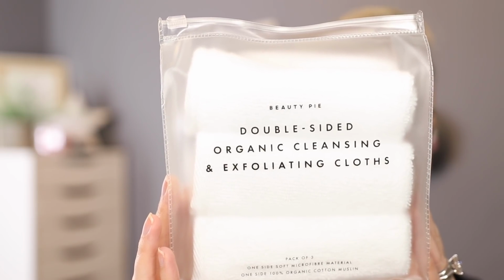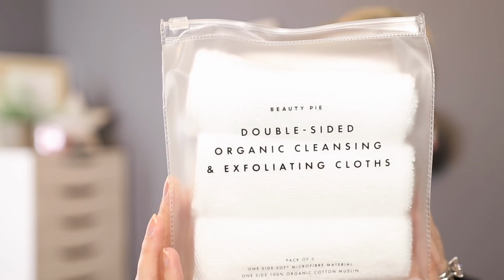One side is muslin for polishing and buffing, and the other side is really gentle to take off your makeup and slightly exfoliate. These are lovely. If you're not really into acid peels, or if you're not into acid exfoliation, and you're also not into facial scrubs, you may want to try this out because these are super, super gentle, but they do exfoliate very, very nicely. So I really like these, and they're gentle enough for my kids to use as well.